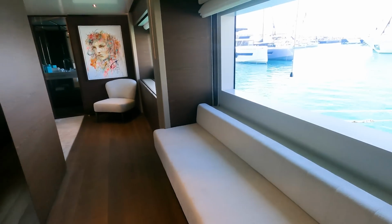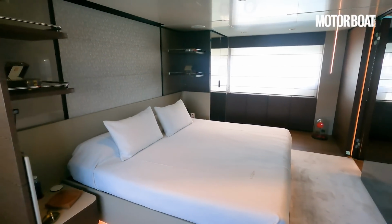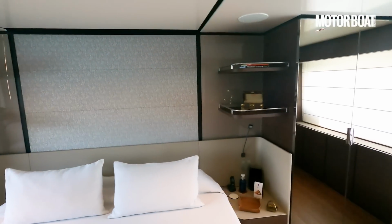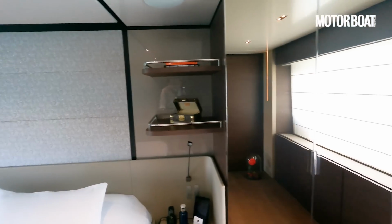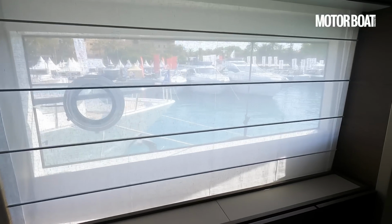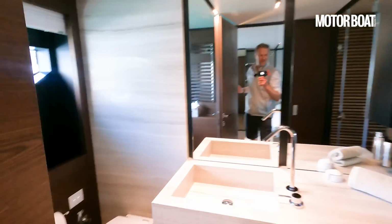So the side deck ends at this point, and then we've got a full beam main deck owner's suite, which, look at this. How fabulous is that? Massive king-size bed. Lovely dark neutral tones. A few details on the shelves up above. I'm not going to poke around in here because the owner is actually staying on board at the moment, so I don't really want to nose around in his own cupboards and affairs. But you can see there's lovely big windows on either side. The shades are still down at the moment. And then ensuite bathroom further forward.